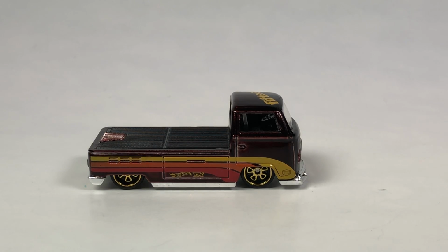In this episode we're going to open up some mainline Hot Wheels. We're taking a look at these because this is from the 2019 Hot Wheels D case, and it is a good case of Hot Wheels. There are so many good models in it that I figured I would dedicate a video to it, and we would take a look at them.